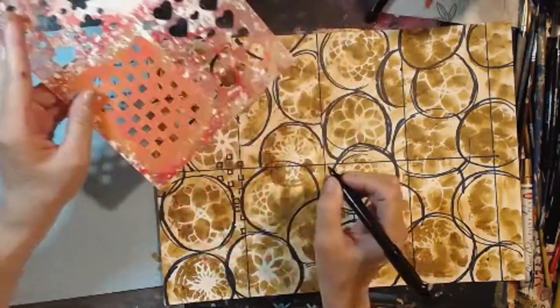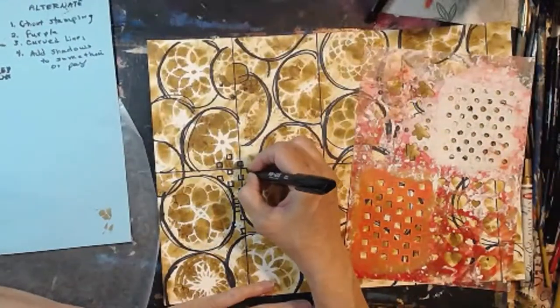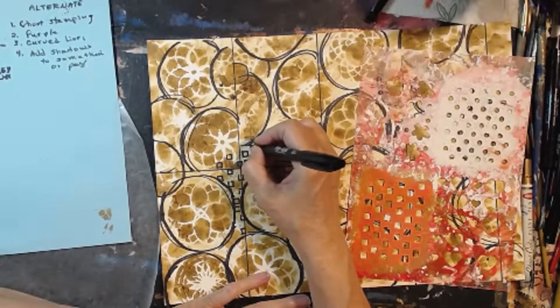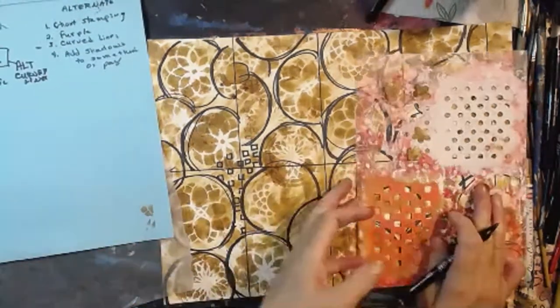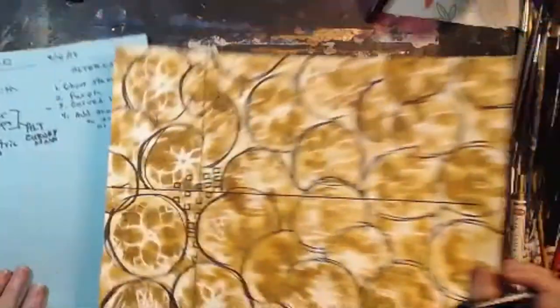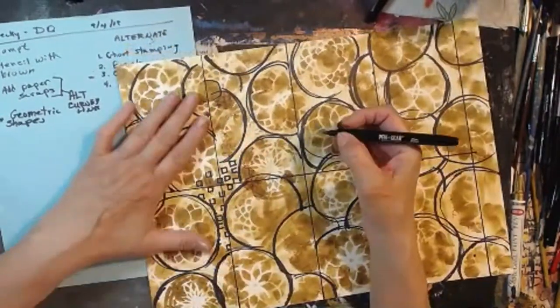Geometric shapes. I kind of like that. Do you know what? I think I can do better without the stencil. I'm just going to put in squares. I got stencil inspired. I also lost the cap to my pen. Probably fell on the floor.